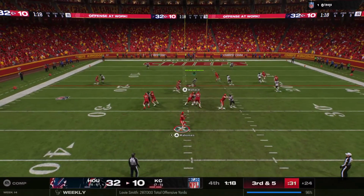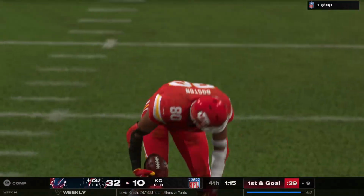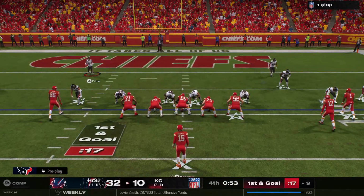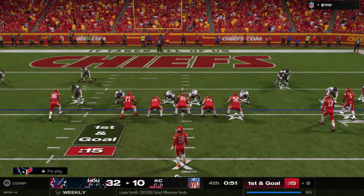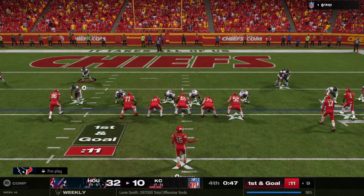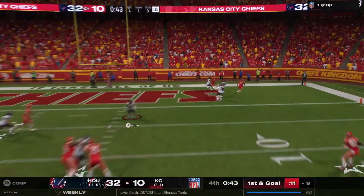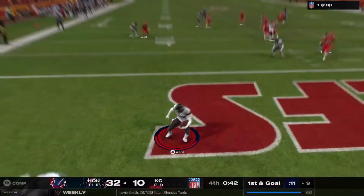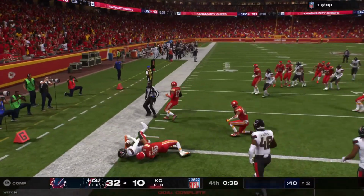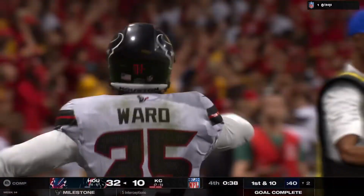Out of the gun, it's Mahomes. Pass caught, 9-yard line. Offense hurrying to the line with the clock running. First and goal at the 9-yard line. Another throw for Mahomes. Intercepted in the end zone. Charvarius Ward picks it off. And the Texans have it now on his 8th pick of the year.